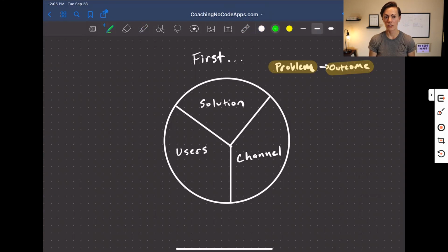And the way I want you to think about your solution is it is just the thing that connects those two, or rather takes your target user from the problem to the outcome. So remember, we're looking at before and after. Your app goes in the middle. Okay, so your app, it is a solution to a problem, but really all it is, is a set of processes.